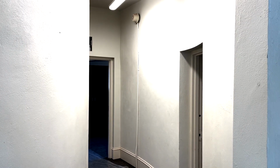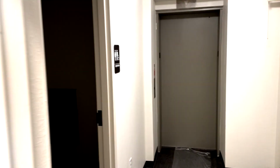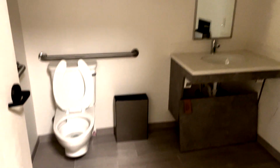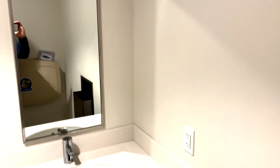I want to take you back into where the elevator comes upstairs. This is our new handicap accessible bathroom. There's the elevator doors right there, and this is a handicap accessible bathroom that's right there off the elevator. You can see the lights come on automatically. There I am. Hello. Nice to see you all. Nice. Plenty of space in there to move around.